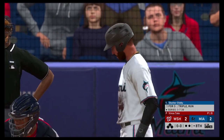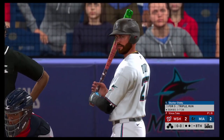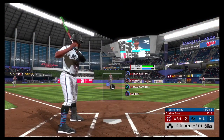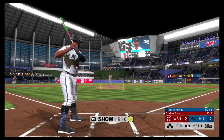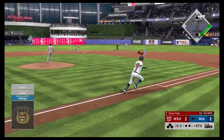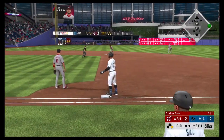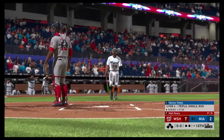Standing in, Skeeter Diddy. He'll see what he can do leading off the home eighth. Nice and patient, one at a time. He's ready. Here's the first offering. Back up the middle, and that'll get through into center. So there's your possible go-ahead run on base now to lead off the inning.